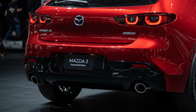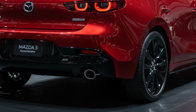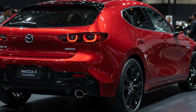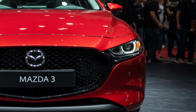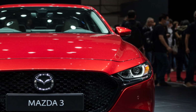Now let's talk about driving, because this is where the Mazda 3 really sets itself apart. Most compacts feel, well, compact. But this feels like it wants to play. Steering is tight and responsive, body control is solid, and the whole car just feels planted. Mazda knows how to make a car feel engaging even if it's not trying to break speed records.